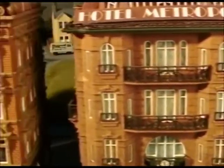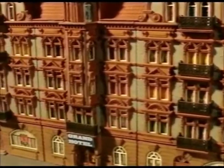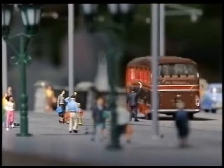Our 400 square foot model we're building here at the Bluebell Railway has so far played host to a murder, a mysterious death, a suspicious subterranean government complex and an international smuggling operation. Ladies and gentlemen, welcome to Farmerton.